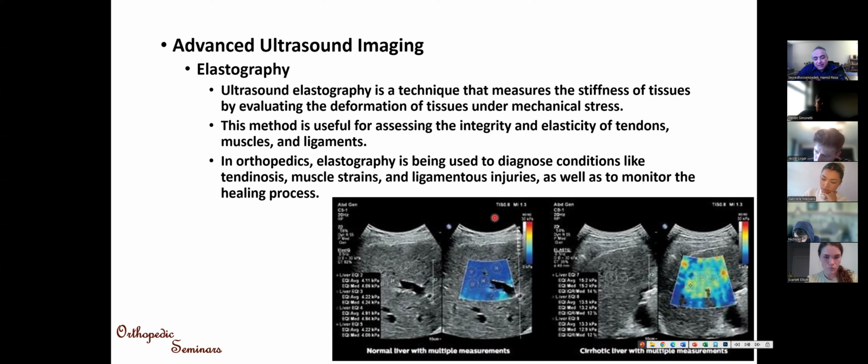The same as elastography with MRI, MRE, we can perform the elastography with ultrasound. And here we don't need any extra device to apply the pressure because the probe can work as a device to apply the pressure, and we can easily apply the pressure to the tissues and see the reaction of the tissue to the pressure. And in this way, we can check the stiffness of the tissues.